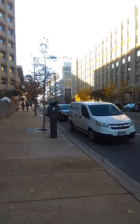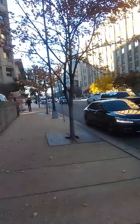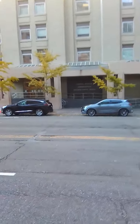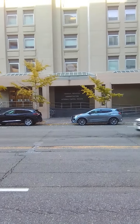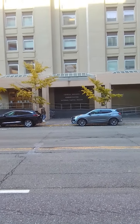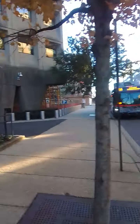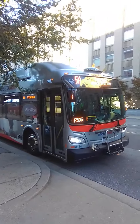Fiber Optics, Division of National Technologies, splicing and testing fiber optic installation and emergency restoration. So here's the General Services Administration National Capital Region. General Services Administration building, at least one of them here. It's the guard booth. See plenty of those in DC. Here's L'Enfant Plaza.